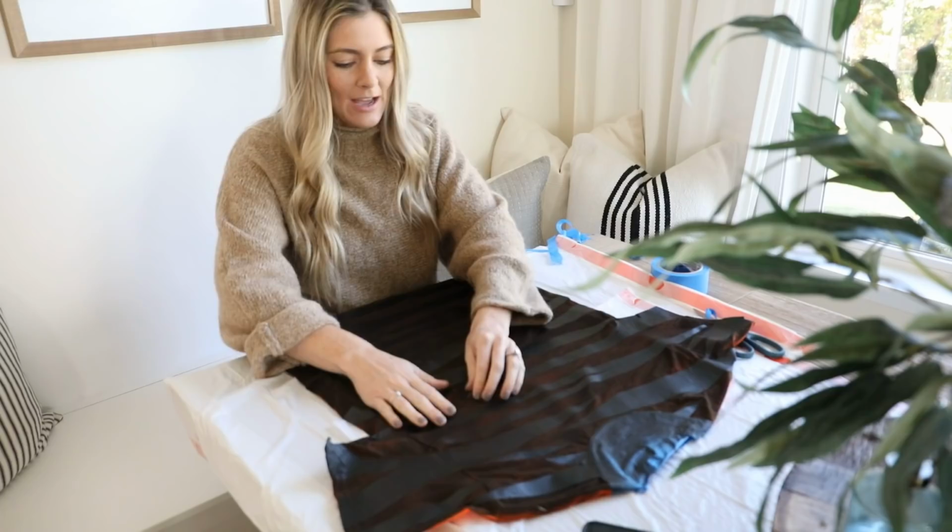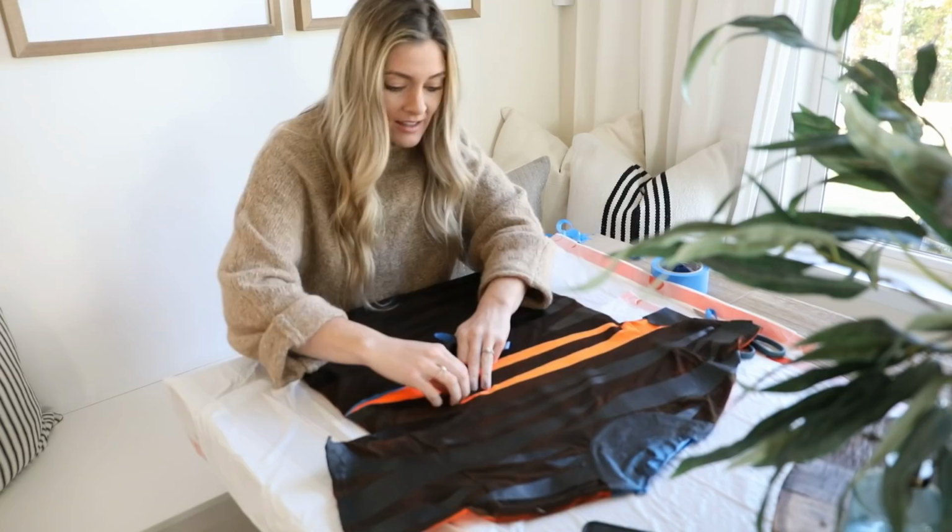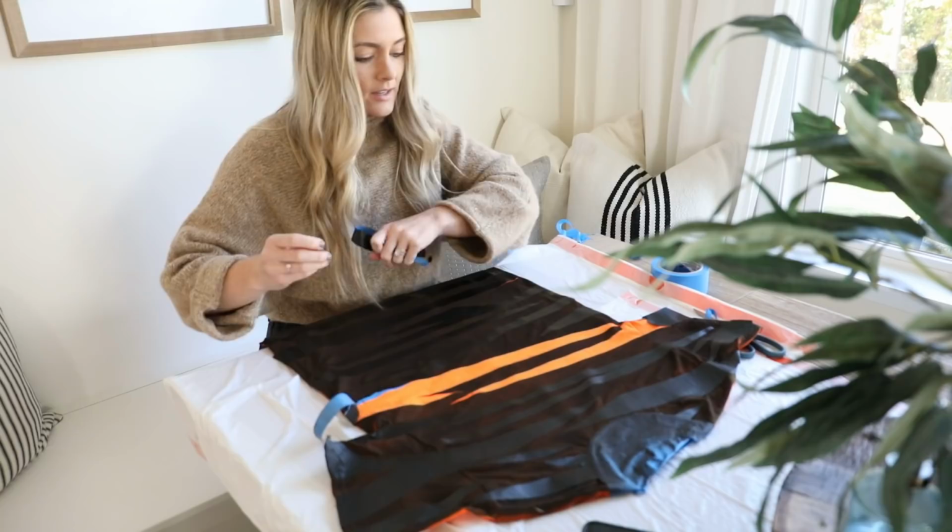Okay, time to see if this worked. Let's see how it looks. Okay, so that's really good, honestly. I think I'm gonna keep the edges on there for when I flip it on the other side. It's a really clean line, honestly. I was kind of worried, especially about these little pointed edges, but I feel like they came out really good. Yay! Oh my gosh, okay, cool.